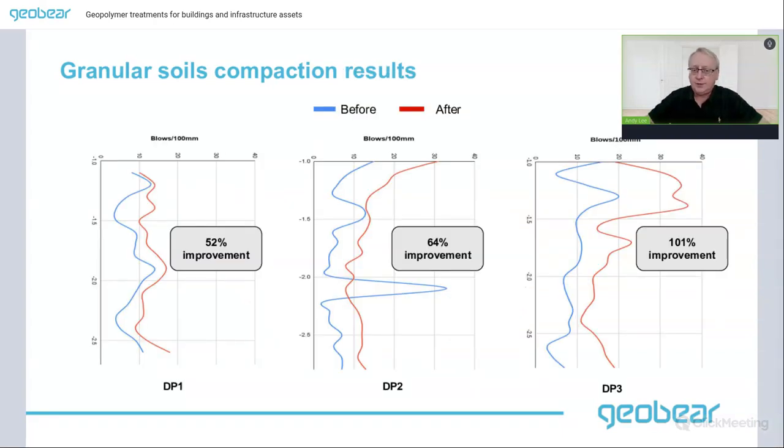And here are a few graphs of some before and after results from a particular site, that show that the improvement you get will vary. It depends on how loose it is to start with, and depends how much you put in. The more you put in, the more densification you get. And the job of a designer is to work out what's the minimum that I can use to achieve the desired outcome, which will vary from project to project.